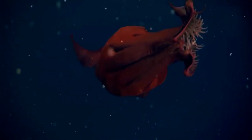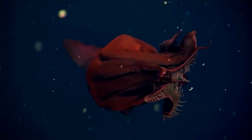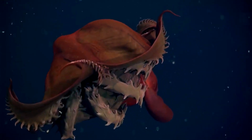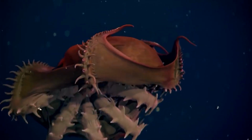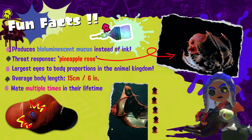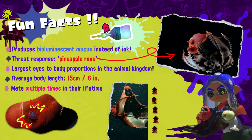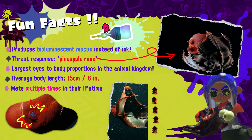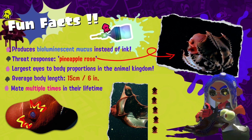On top of this, it can pull its arms over its body, exposing the spiky, fleshy appendages on the back of its arms called cirri. Marine biologists call this defensive threat response pineapple pose. If you observe the eyes of the creature, you'll notice it has the largest eyes to body size proportions of any living animal. Now, the average body length of a vampire squid is about 15 centimeters or 6 inches, with the females being slightly larger than the males.